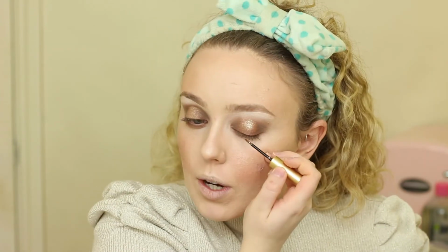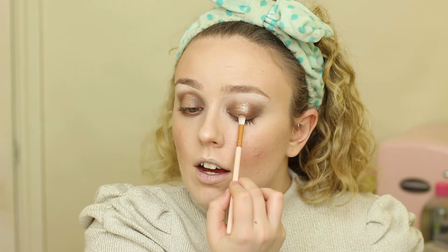Bit annoying. Should have tried it as liner, I guess. But that is just such a thick liner brush. If I was gonna use it as liner, I would just use it with my own brush, but I would do that anyway.